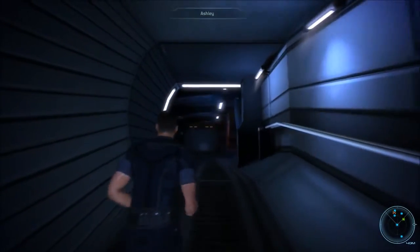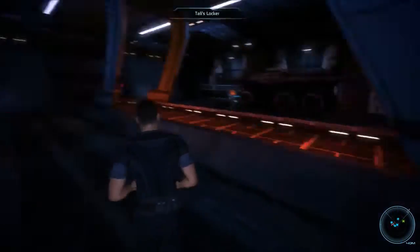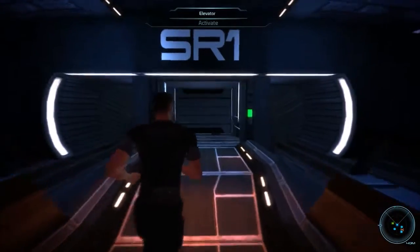And I completely messed up by going down the elevator, because I'm not supposed to go down the elevator, it's up on the second level. Still, I got to talk to Tali and I leveled up, so it's worth it.